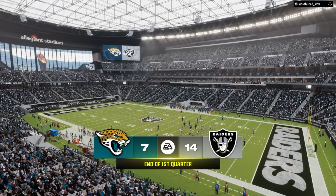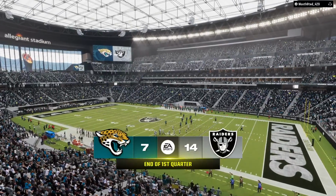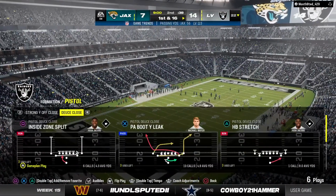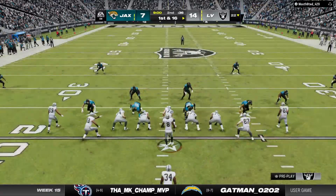Through one quarter, 14-7 our score. Second quarter from Vegas, the homestanding Raiders with the football here, as they've got it with a first down coming up.